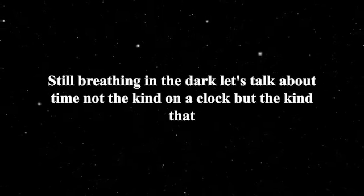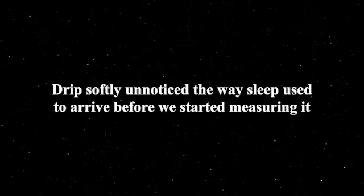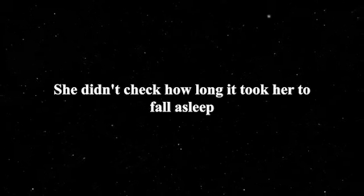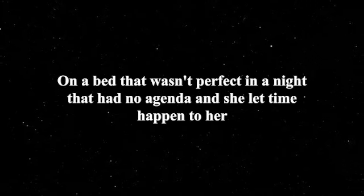Let's talk about time. Not the kind on a clock, but the kind that drips softly, unnoticed. The way sleep used to arrive before we started measuring it. In Beatrice's world, time didn't tick. It flowed. There was no sharp division between hours. No countdown to sunrise. No pressure to sleep fast enough to be useful. There was only the shape of the dark, and what you made of it. She didn't check how long it took her to fall asleep. She didn't count her hours. She didn't try to optimize anything. She just lay there, in a body that had done enough, on a bed that wasn't perfect, in a night that had no agenda, and she let time happen to her.